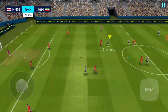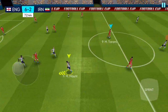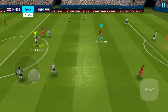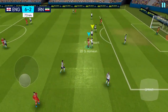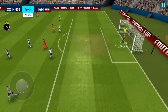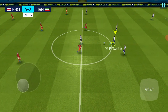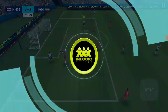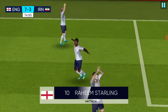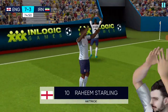Oh, it's so close, isn't it? Harry Kane's there. Oh, where are you hitting it? You need to get Taremi. Oh, no. Okay, Mount. Oh, no. They're going to score this time. Oh, no. No. It can't be. Pickford has scored his own. This can't be. This is different. This is Raheem Sterling. Oh, you wouldn't want to see this. He scored the hat trick.